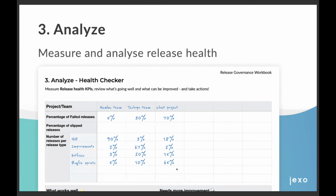And the last step is analyze. To be able to make any further improvements to your processes, and especially to focus on improving the right parts, it's good to measure the release health. To do this, we use the health checker that defines three main release health KPIs: percentage of failed releases, percentage of releases that slipped, and number of releases per release type. It's also good to track these metrics on the project or team level, as you can see here, so you can best see what you should be focusing on, create the right hypothesis, and talk to the right people.